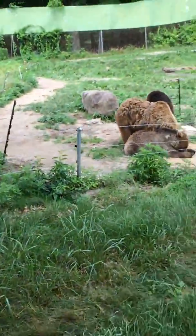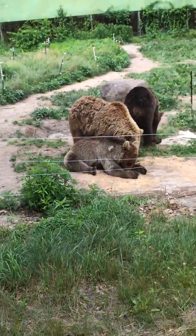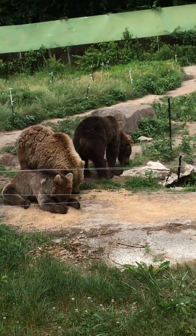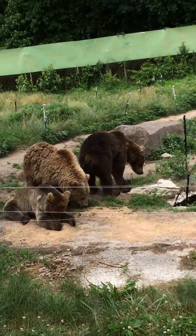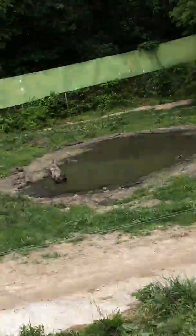Size reference as we enter. Coming up on your left, you can see cubs that are about a year and a half old. Mama's in the middle right now with her two cubs. The female's on the ground, the male's standing or kind of standing up. He's walking about. I think Mama Bear's the cutest out of that bunch.